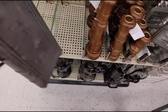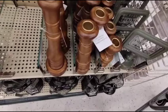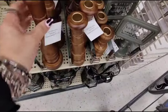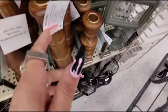It's actually pretty cheap for that. The faux book, $8.99. Candle holders, $27.99. That's high. That's $7.99. Make yourself comfy, $21.99. And they have these big vases, you guys.